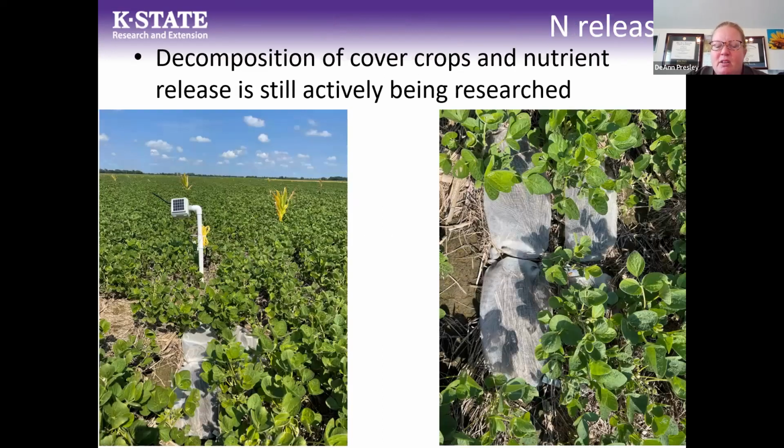So the last thing I'll say is that this topic of how cover crops decompose and their nutrient release is still being very actively researched. This is some of my own research plots near Moundridge in McPherson County this summer. Here, this is a little solar panel with a little data logger inside and an antenna communicating to the edge of the field, where we've got another device that transmits this data into the cloud. These are soil moisture sensors underneath, and there are moisture sensors and temperature sensors underneath these bags.